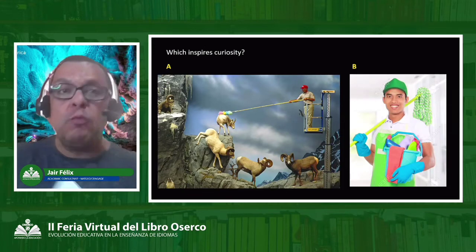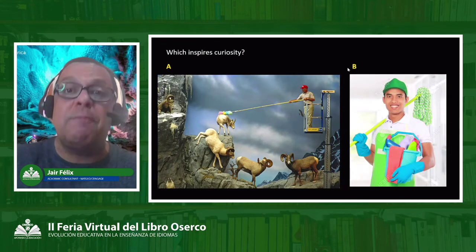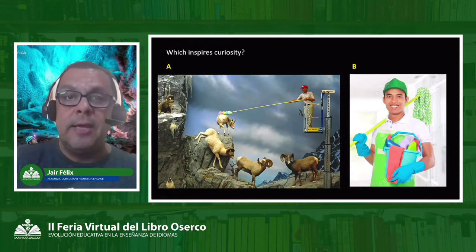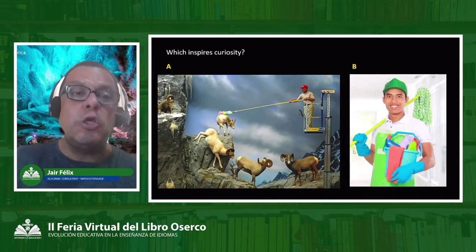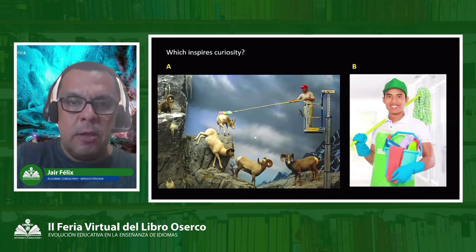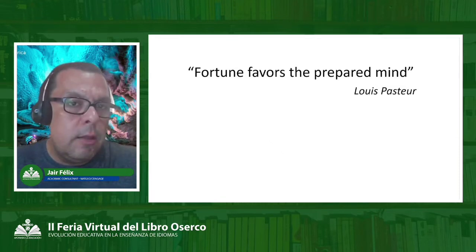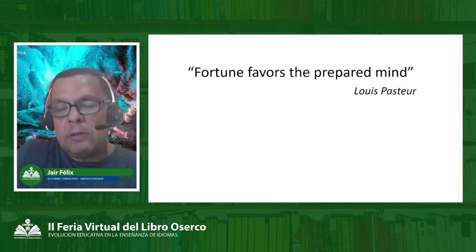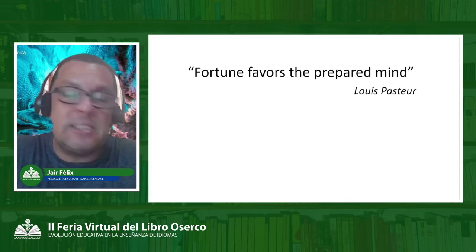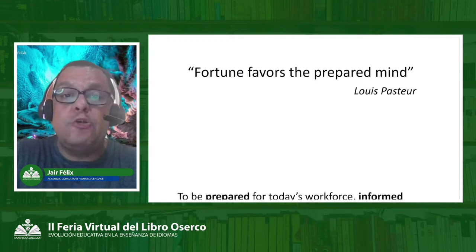And that's what we need to do in order to help our students develop interest in the topics that we're presenting in our classes, showing the usual in an unusual way. Because in that way, we're also going to be helping our students get ready. Because fortune, according to Louis Pasteur, favors the prepared mind. It's not a matter of luck. It's a matter of preparation and knowledge.